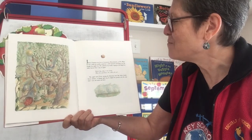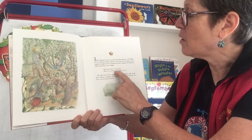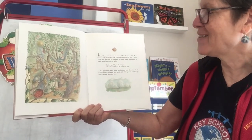Rock-a-bye, baby, in the treetop. When the wind blows, the cradle will rock. The cradle will rock the apple trees.